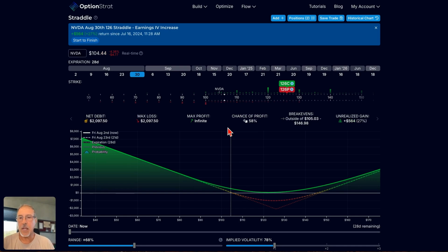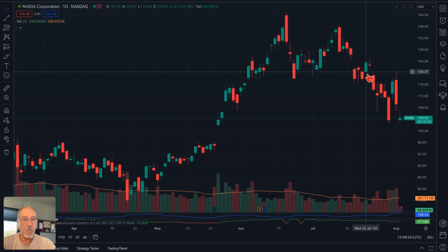So I wanted to take a look at the Nvidia trade that I shared here about 2 weeks ago on July 16th. This was a long straddle. What that means is I felt like Nvidia was going to make a significant move one direction or the other, but I wasn't really sure which direction it was going to go. And to illustrate that, let me come back here and show you.